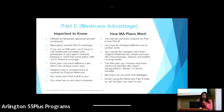And then if you join a Medicare Advantage plan, it's important to know that you'll have to use healthcare providers who participate in the plan's network. This is important because if you do not do that and then you end up going to a provider, they probably will send a bill on the back end of the appointment. Each plan has different rules, but the plans do change every year. Hospice care is covered, but it's covered under original Medicare.